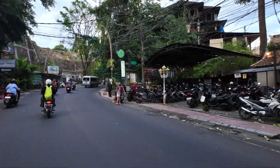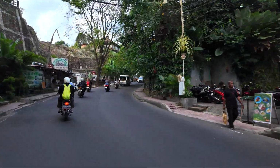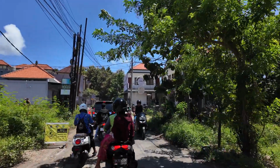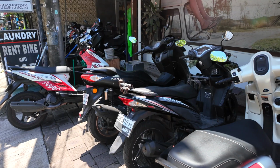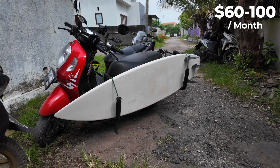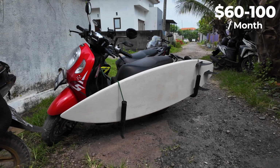Getting around in Bali is pretty straightforward. Almost everyone rents a scooter. It's the fastest and cheapest way to move, especially in areas where traffic gets crazy. Monthly rental prices start around $60 for a basic model and can go up to $100 or more if you want something newer or more powerful.